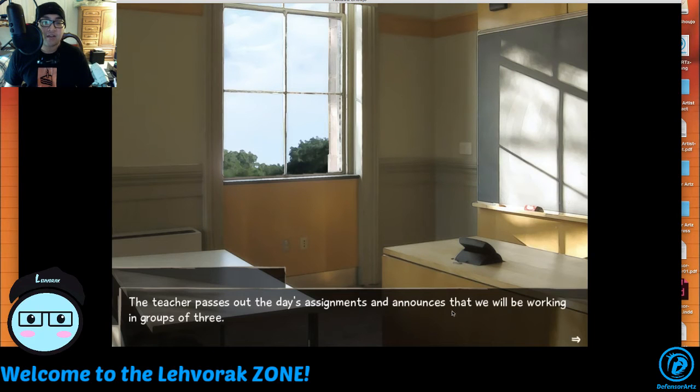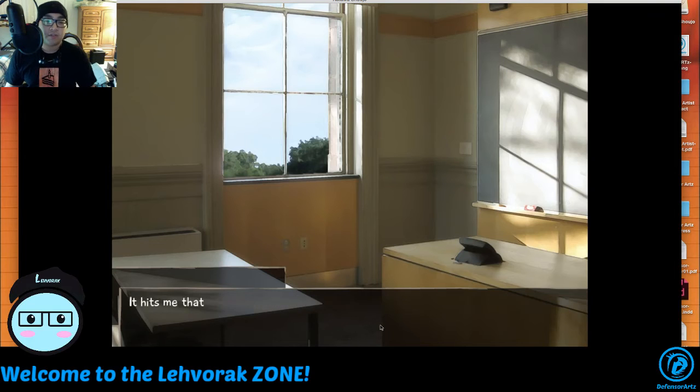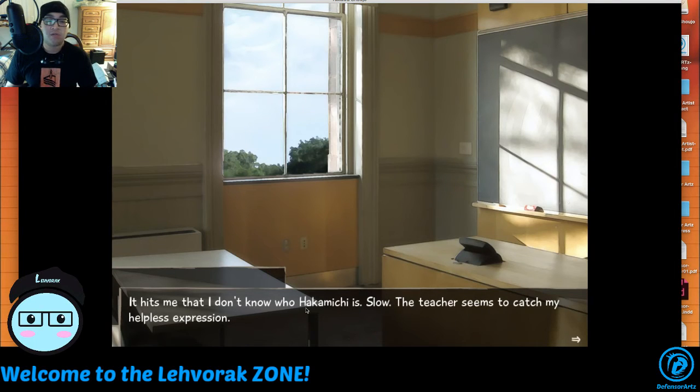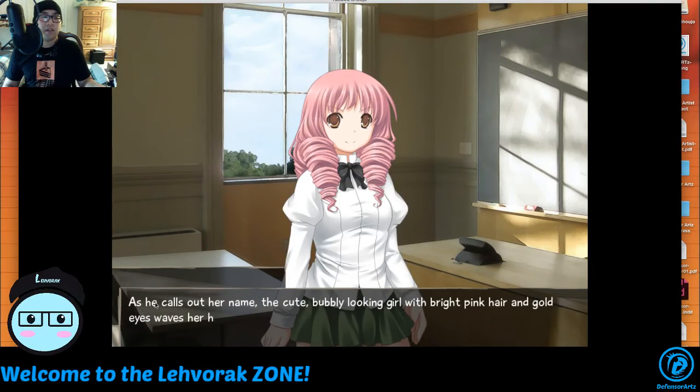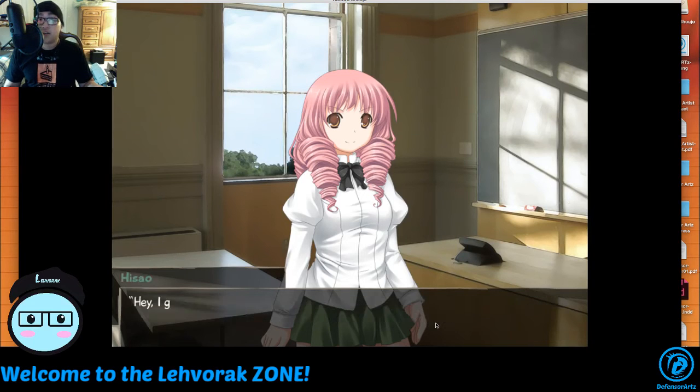The teacher passes out the day's assignments and announces that we will be working in groups of three. It hits me that I don't know who Hakamichi is. The teacher seems to catch my helpless expression. "All right, Hakamichi is right there." As he calls out her name, the cute, bubbly-looking girl with bright pink hair and gold eyes waves her hand at me. I take a seat next to her by the window.